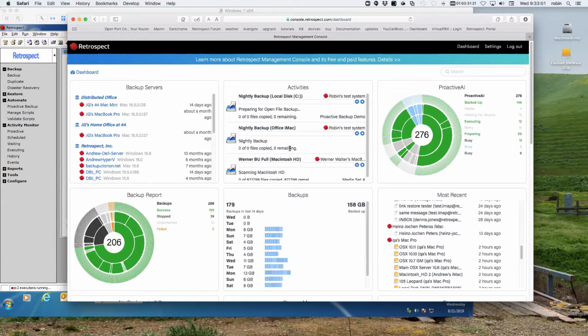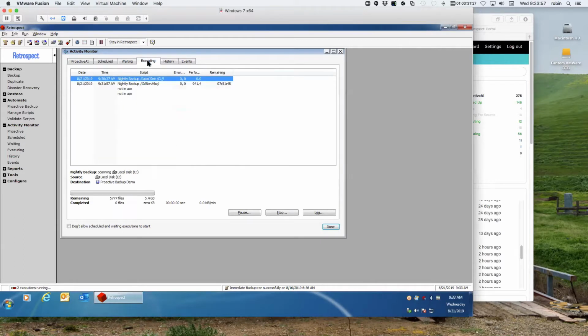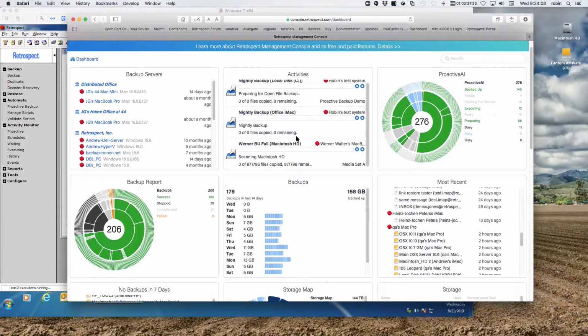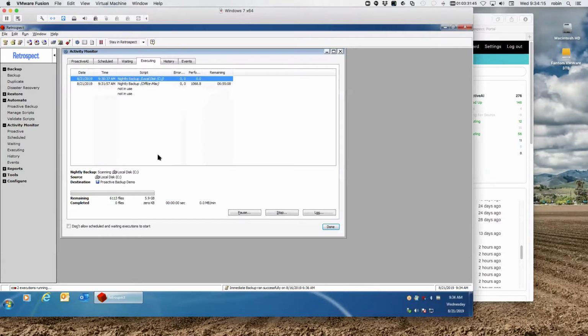And we can see now a whole bunch more have populated. We can go over here, we can see there's more executing, and it's running multiple executions. And I think we might even see some other servers popping up over here. Here's Werner's. Looks like Werner started a backup over on his machine. And so we're seeing some active operations on there through the management console, because we can view multiple backup servers as well through the Retrospect management console.